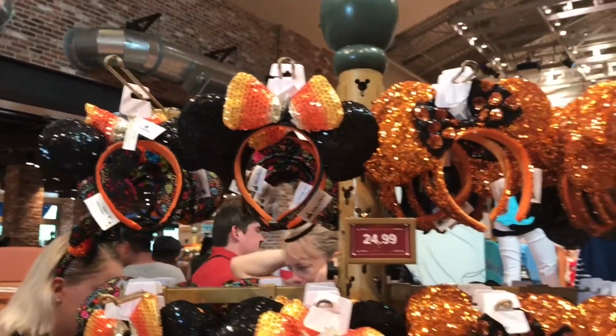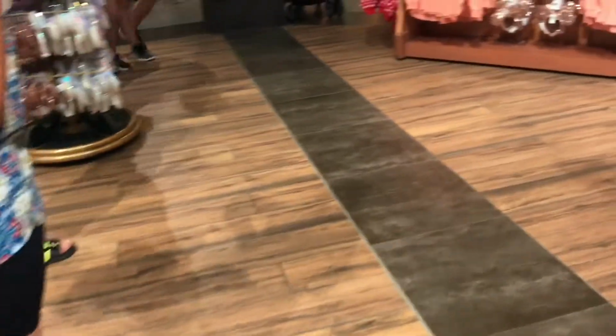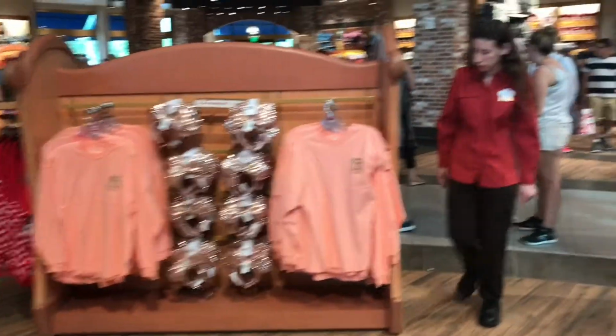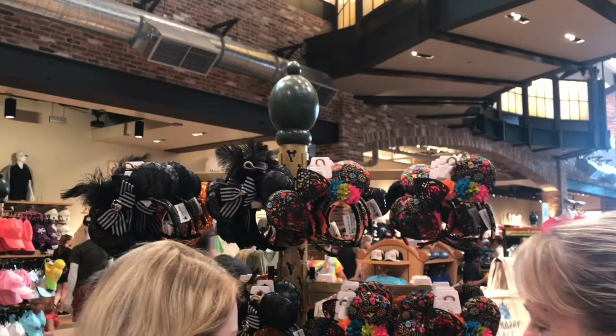Now we're in the Arabian Brothers, I think that's what it's called, the one that has all the Swarovski crystal stuff and the tiaras and everything like that, because I wanted a tiara really bad, but I forgot how pricey they were, and going in, I was like, I don't care how much it is, I'm buying it anyways. And then when I got there, I was like, okay, I really want this one, but it's $70, and I just spent like $70 on a t-shirt, so I don't know if I can do this again.